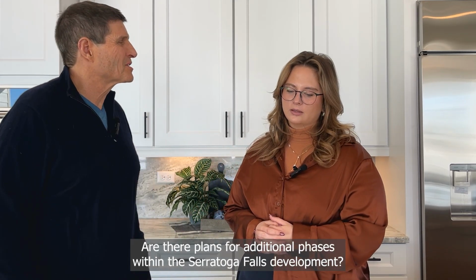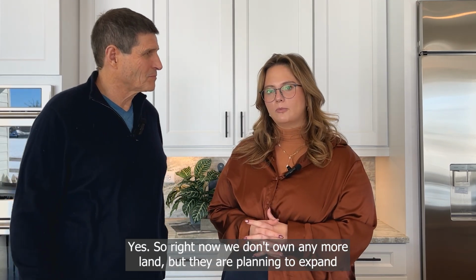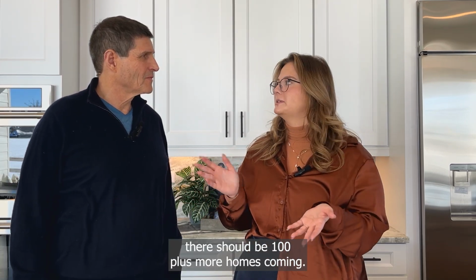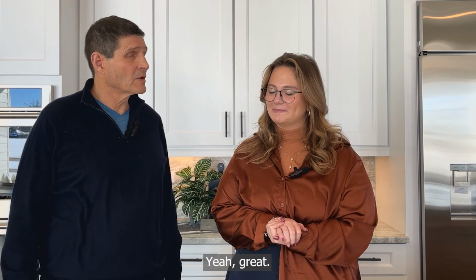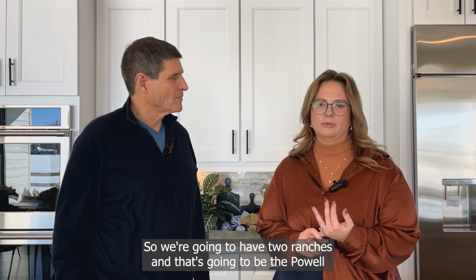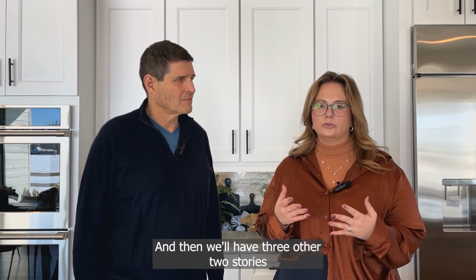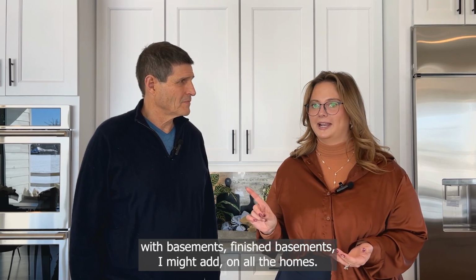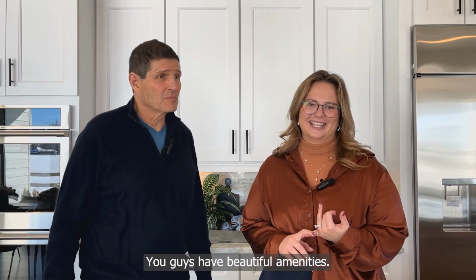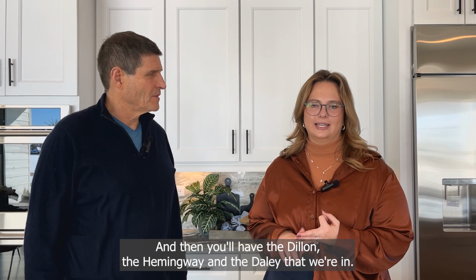Are there plans for additional phases within the Serratoga Falls development? Yes. So right now we don't own any more land, but they are planning to expand. There should be 100-plus more homes coming to this community. Oh wow. Great. Are they all going to be the same models that you've got here? Yeah. So we're going to have 2 ranches, and that's going to be the Powell and the Daniel. And then we'll have 3 other 2-stories with basements, finished basements, I might add, on all the homes. Yeah, that's important. You guys have beautiful amenities. And then you'll have the Dillon, the Hemingway, and the Daly that we're in.